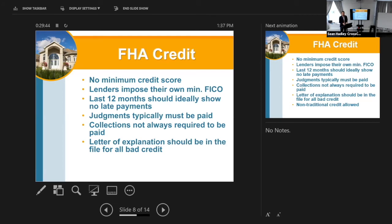Did I get there? Oh, how do we know about judgment liens? It is a question on the application. Are you currently defaulting on any federal loans or student loans? Are there any outstanding judgments? So if the buyer knows of it, they should say yes. If they say no and they don't know of anything being out there, it'll turn up eventually. Any questions on that?